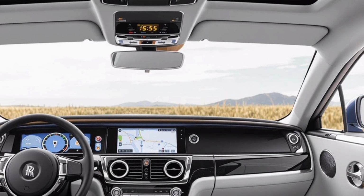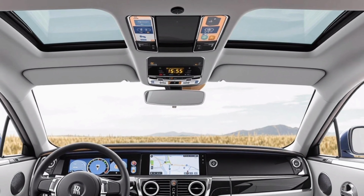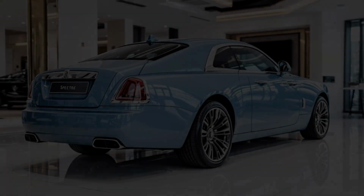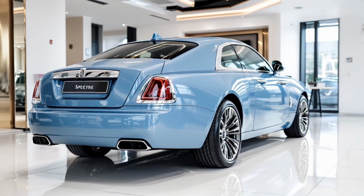The silence of the electric drivetrain only adds to the sense of serenity. In fact, Rolls-Royce went to great lengths to ensure the cabin remains a sanctuary, even by their own sky-high standards. The result is what they call a soundstage of calm.